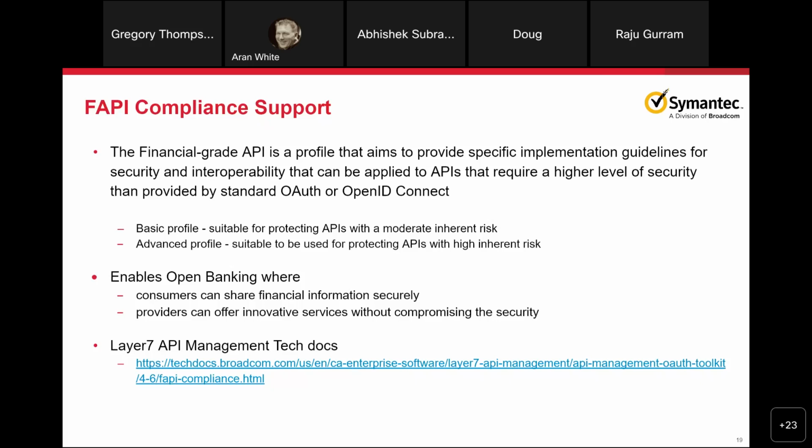To get into more detail, FAPI is basically bringing two profiles. One is basic, the other is advanced. The first one is suitable for protecting APIs at moderate risk. In other words, if you have APIs exposing protected resources only for read-only operations, this profile might be good enough. But if you allow users to do write operations, we definitely need to consider hardening with the advanced profile. That outlines how these profiles are to be used.